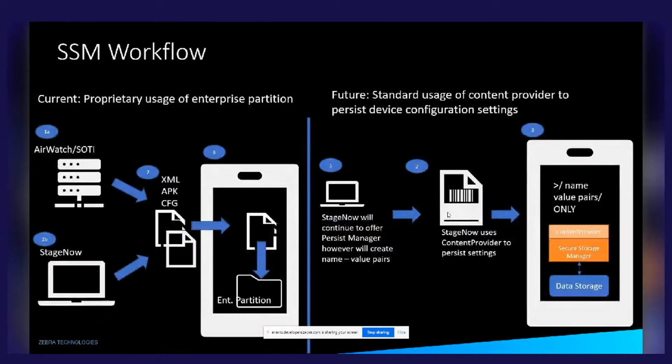And how that works, just an architectural kind of a not even blueprint, not even architecture. So today you have AirWatch, SOTI, or any other EMMs, and then you have StageNow. They're all creating XML, APK, and CFG, and pushing them into the enterprise partition. And moving forward, they will use the content provider to push it into the SSM that we have created there. And that's where the storage happens using name value pair.